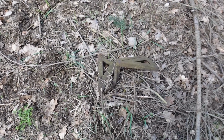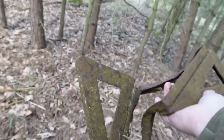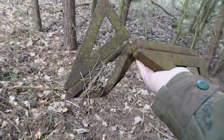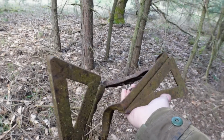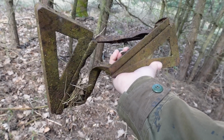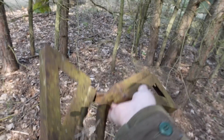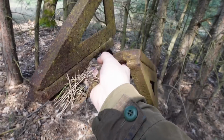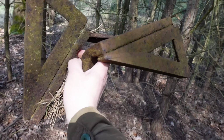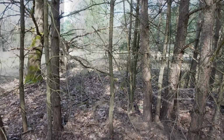Eagle Eyes, is this the holder for an air pump in a bunker that's been flattened? Good question. I think it is. That means we are close to the feature that we're looking for. This is originally a holder for an air pump which used to be in a bunker. Let me show you an image of that.